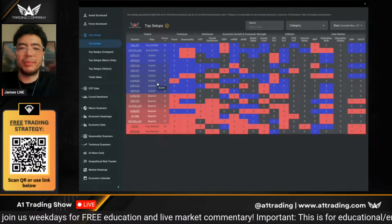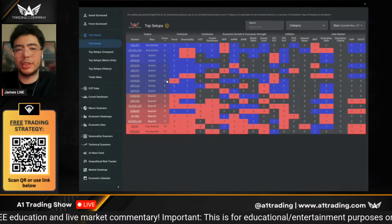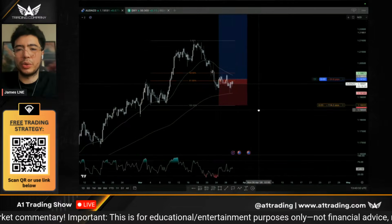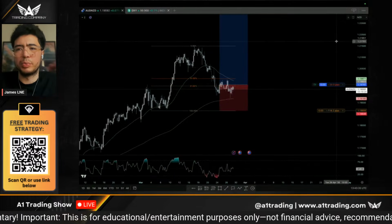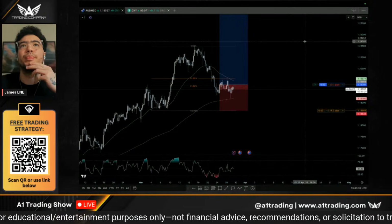But either way, as I've already said, I don't like to trade assets that have only got a score of 5 because it's too close to neutral. So I'm very tempted to just scrap this trade and call it a very small loss and restart next week. But we'll see how it goes.